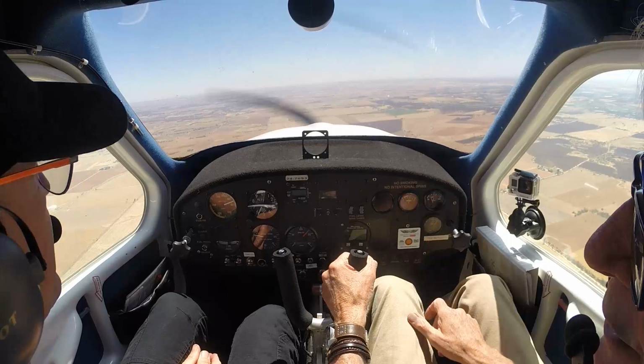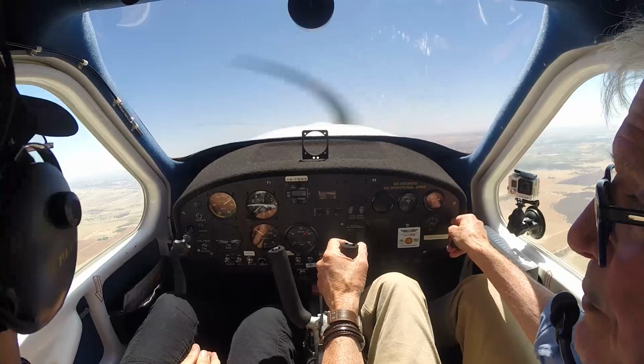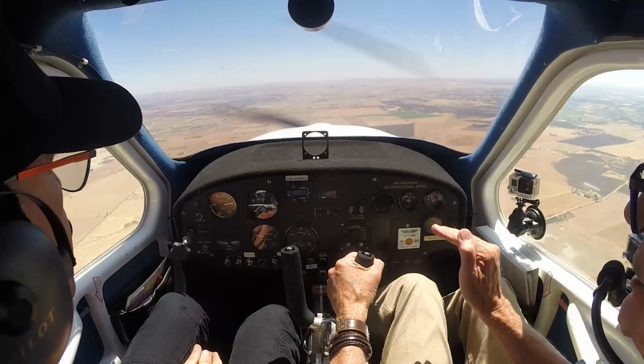That's the first thing. So we could fly along where we've got power here, we could fly along like this happily for hours, until we ran out of fuel. So it's not the nose position in relation to the horizon. It's the angle of attack to the oncoming airflow. That's all it is. So again, let's get some power.